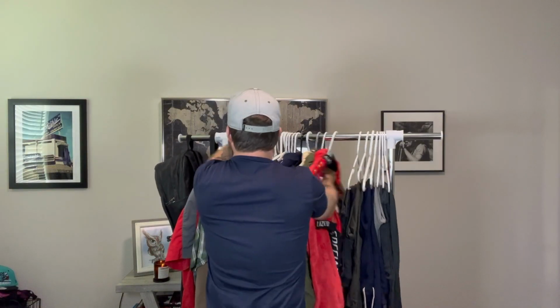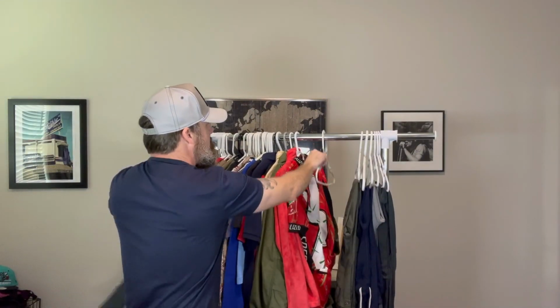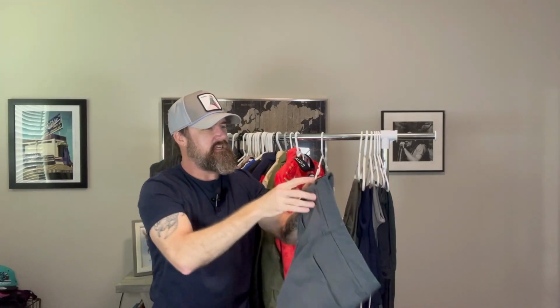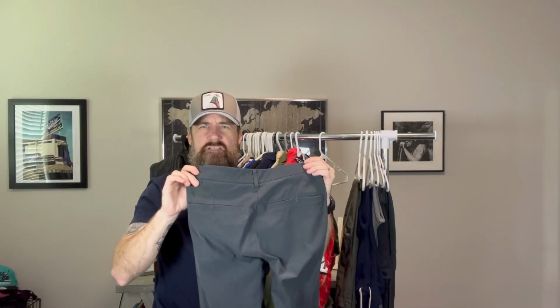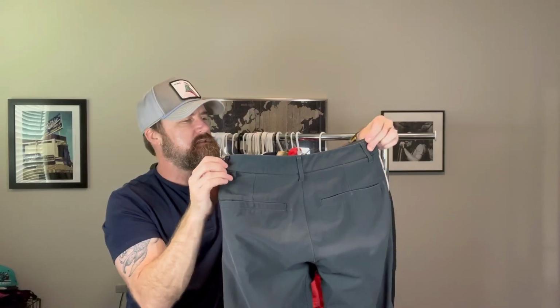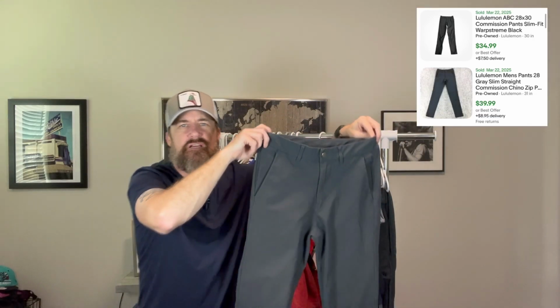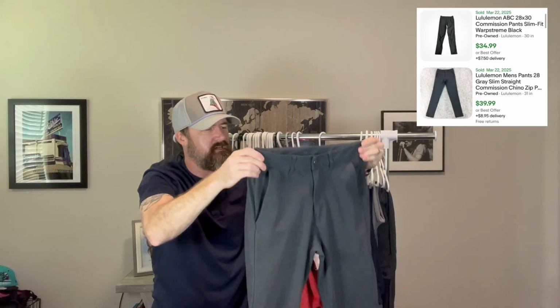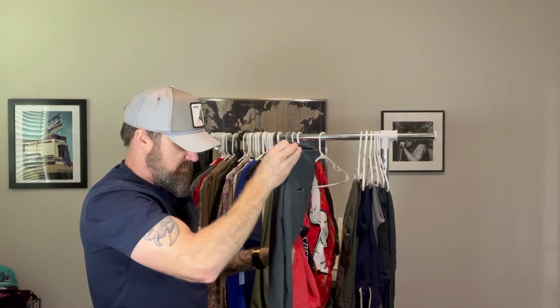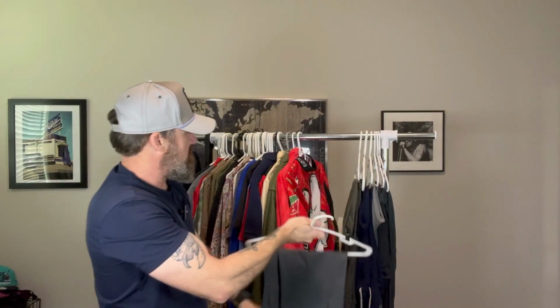All right, let's get into the pants real quick. Lululemon pants. Again, hard to see the logo. There's going to be a little tag right on the hip. It's usually one color. This has the Lululemon logo. These, I'm not going to lie, if these were my size, I would have kept them, right? But they're a size 28. A little bit small, but no matter what, Lululemon pants sell great, even used. So keep an eye out, guys.